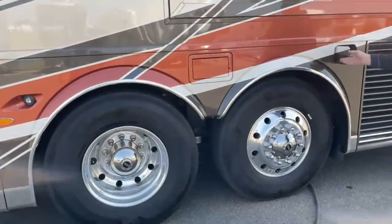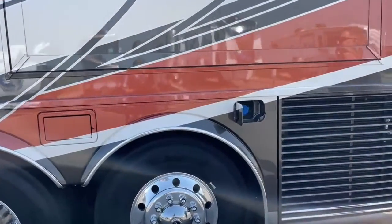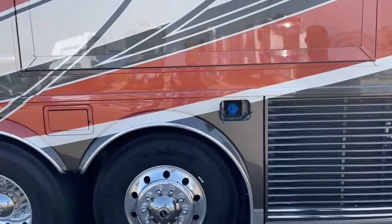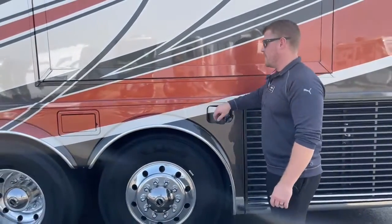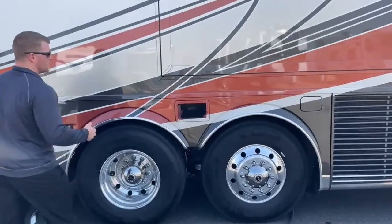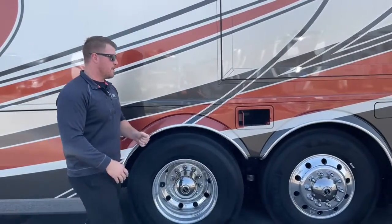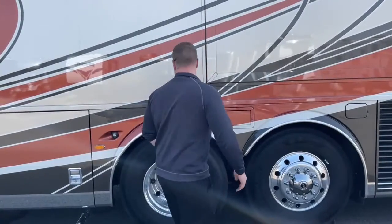Coming back just over here, diesel exhaust fluid tank fill again. So we have dual side DEF fills as well as dual side fuel fills. 15-gallon DEF tank. A little bit of hose storage. Some people still like to carry your standard sewage dump hose, just a place to keep it for you.